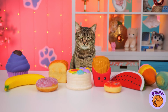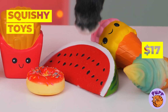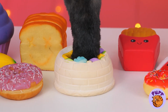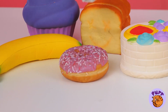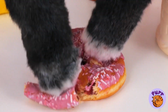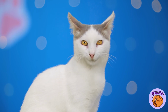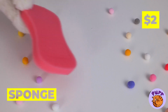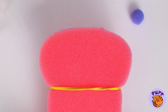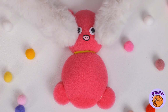Oh, is some kitty having brunch? Don't be silly. It's squishing time. Just be careful. I think that donut is for real. But if you're in a squishing mood, all you need is a sponge. And with all the right adjustments, it can be your new best friend.